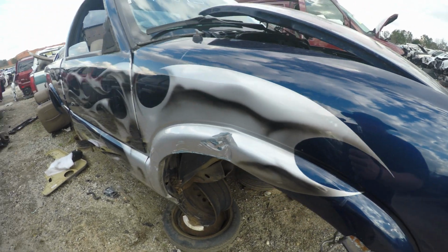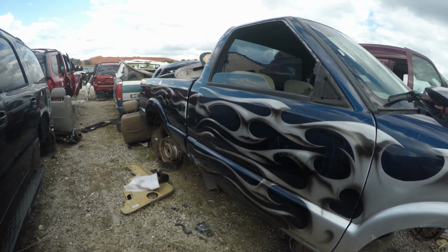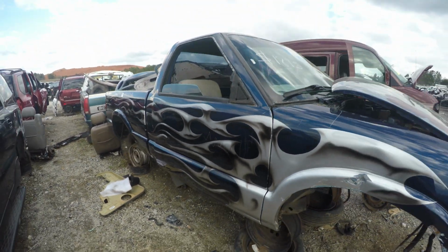Well, it had a somewhat nice flame job on it. I don't think I can really tell a good one from a bad one, but I like it.